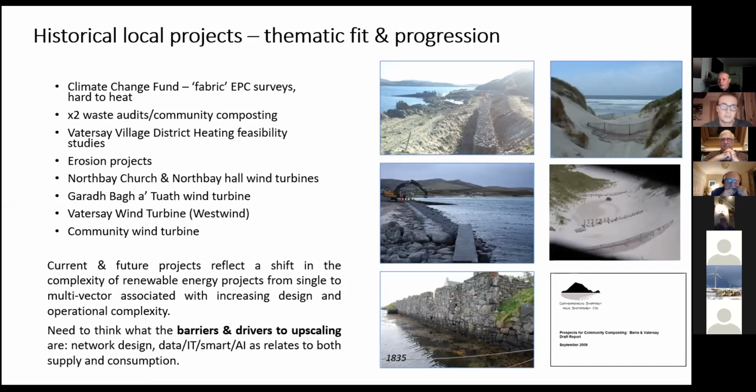We also supported other local projects: North Bay Church and North Bay Hall, in terms of smaller wind turbines, Proven, now known as Kingspan, Garrabost, a local horticultural project with a wind turbine, and the Vatersay wind turbine over at Vatersay Hall. Lessons to be learnt there. Pick the right technology, tried and tested or otherwise. The turbine failed after the first year, if I recall. The company went bust, and they're left without a turbine. And similar to Point and Sandwick, but on a much smaller scale, a 910 kilowatt community wind turbine.